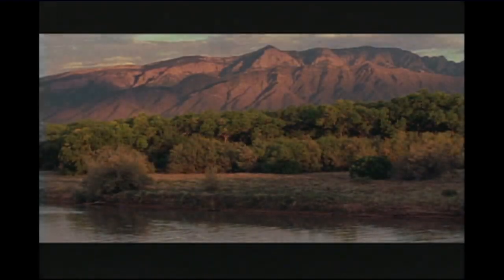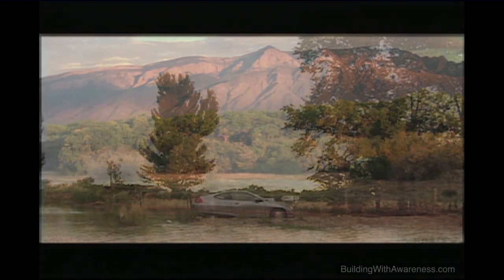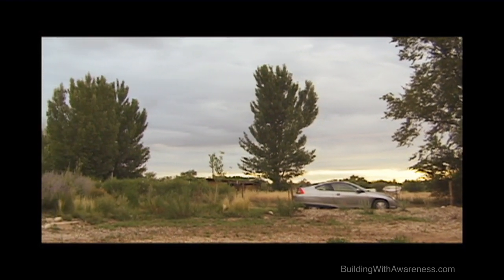We're slowly removing a lot of our natural environment, and if we're going to do that, we need to make sure what we are designing to replace it be aesthetic, be pleasing.